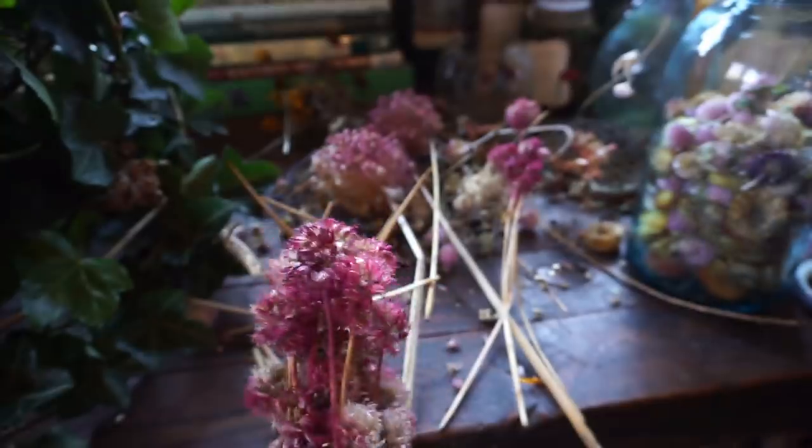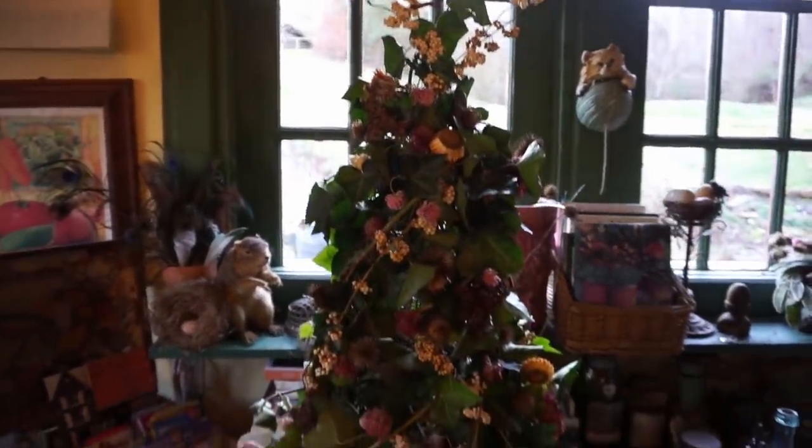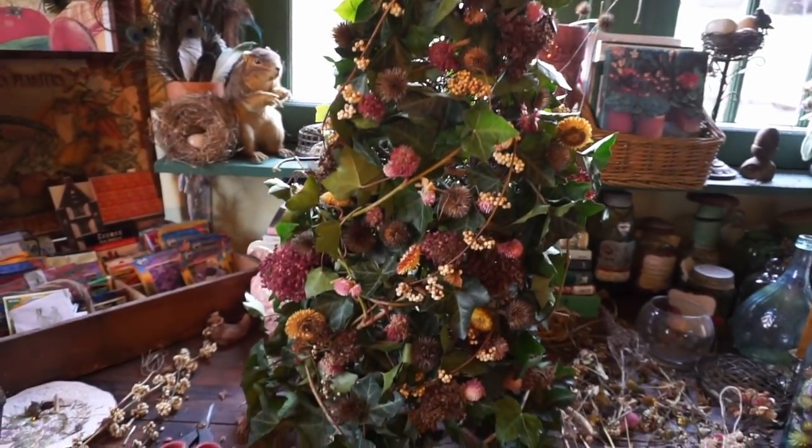Drumstick allium. Well, I think that is a beautiful tree, and it didn't cost a penny.